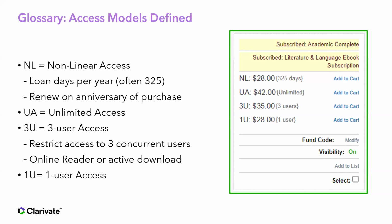Unlimited access, of course, is for titles that are available on an unlimited access basis. Any number of patrons can borrow these at the same time for any number of days per year, up to 365 days. 3 user titles restrict access to 3 concurrent users. A user is a patron accessing the title in the online reader or with an active download of the title.